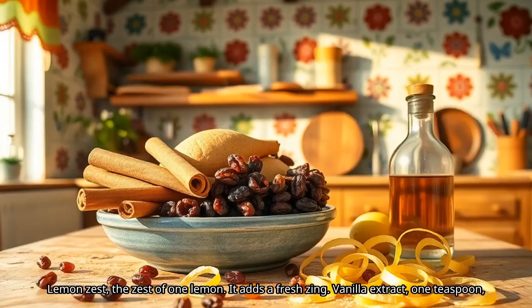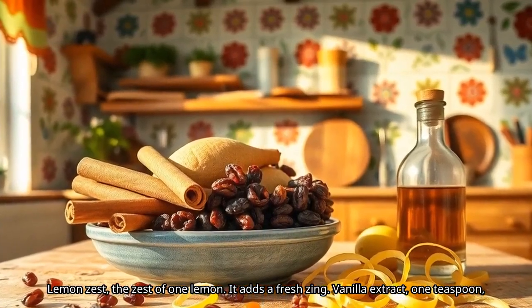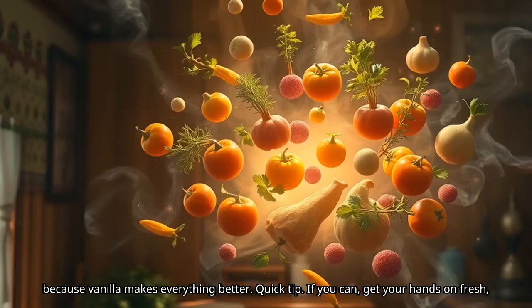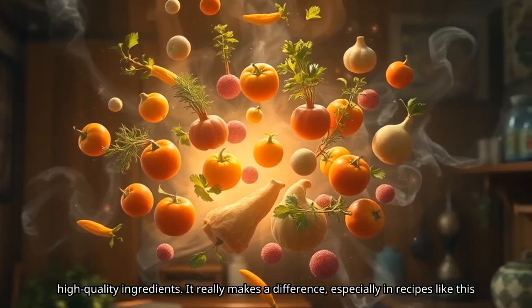Lemon zest, the zest of 1 lemon. It adds a fresh zing. Vanilla extract, 1 teaspoon, because vanilla makes everything better. Quick tip. If you can, get your hands on fresh, high-quality ingredients.